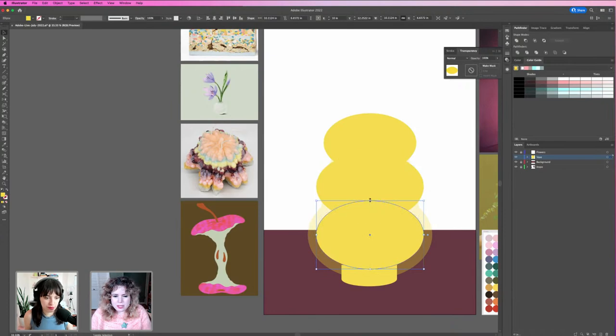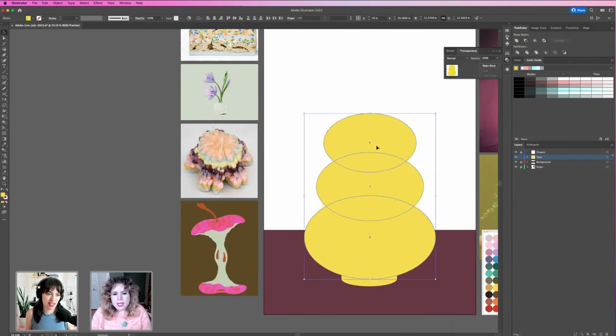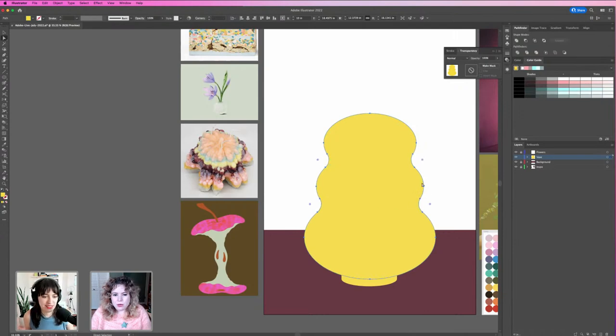I'm just trying to make a vase that's got kind of a funky, wobbly, wiggle shape to it. So I've got these three shapes. I'm going to use Pathfinder to create one united shape. Then I'm switching to A, the white arrow, the magical white arrow. It's a selection tool. So I'm going to drag these out. So now we have wavy lines, just like we did in our original.